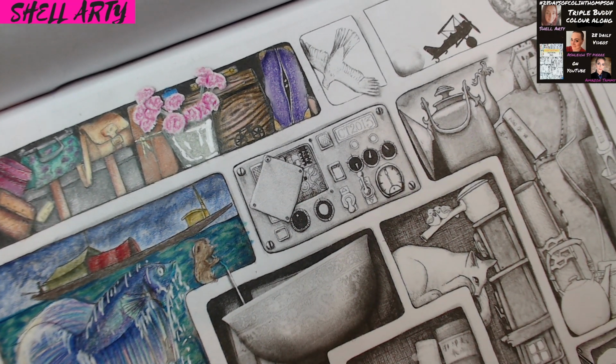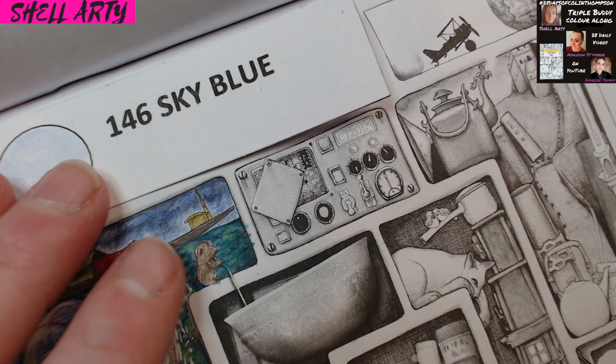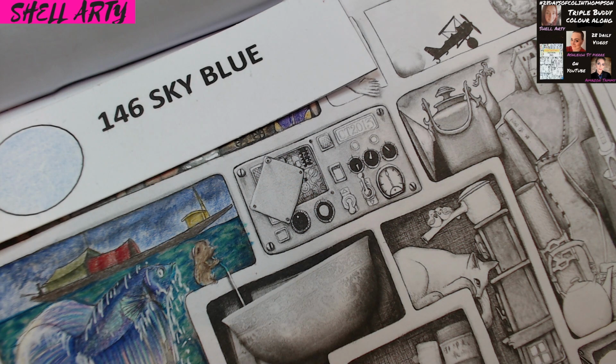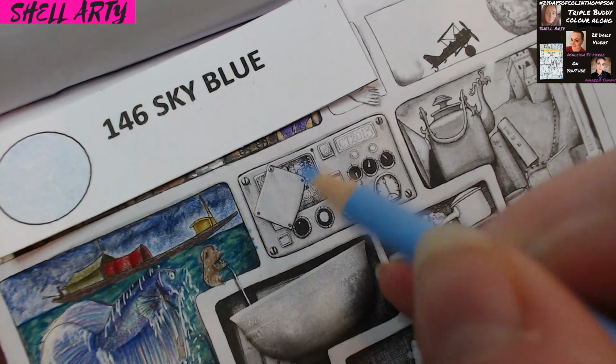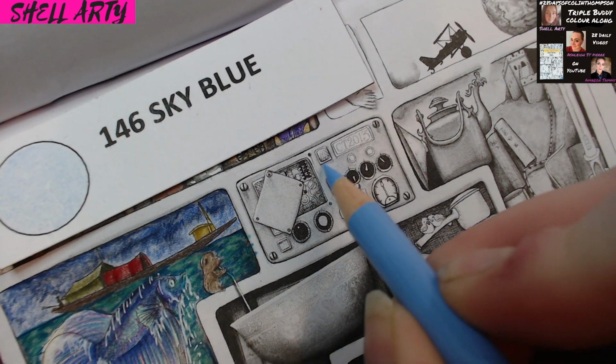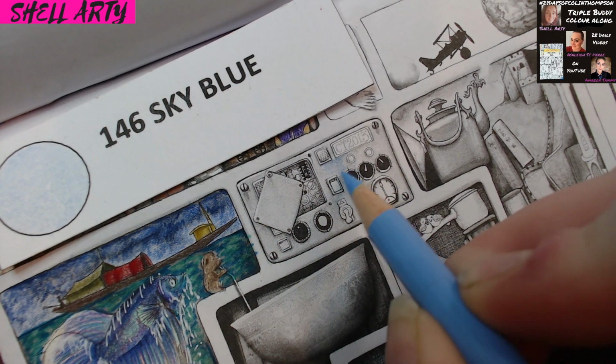So hopefully I can fit these cue cards on because I'm having to get quite close with these. Got a story to tell you all in a second, what's literally just happened. So we're going to go in with sky blue. I'm just moving my keyboard out the way. And I'm going to literally colour all the stereo sky blue first.